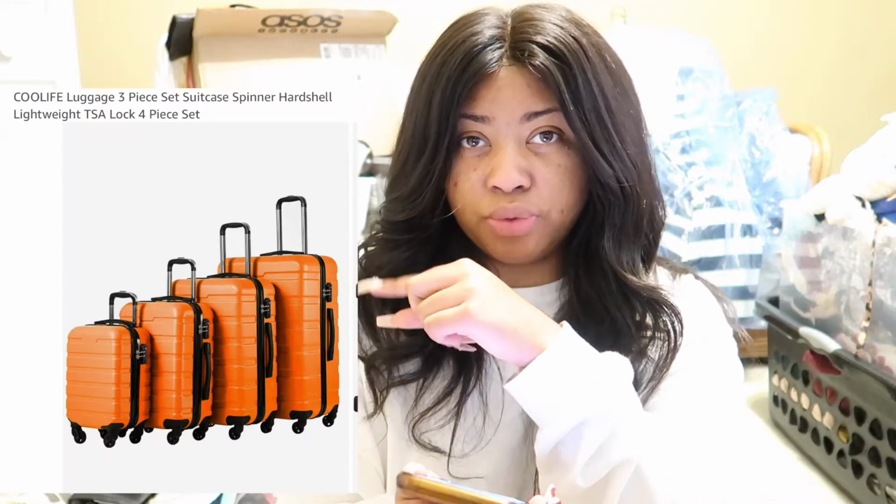My luggage set actually comes in on Tuesday, I believe. Let me double check. Yeah, my luggage set is supposed to be delivered on Tuesday. I got a 4-piece luggage set I ordered off of Amazon from the brand Cool Life, and it's a hard shell lightweight set in the color orange. I'll pull up a picture of what it looks like here, and I think it's cute. I'm gonna pack and take with me the extra large and the large suitcases, and then have the other two shipped prior to, and I have one more extra large suitcase that I'm gonna have shipped prior to, or in the process of, for everything else.